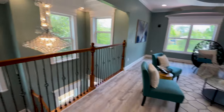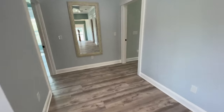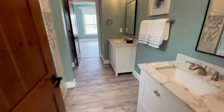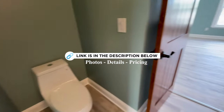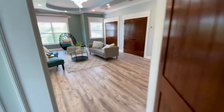Gorgeous chandelier. I'm not gonna show you the bedrooms because they do not have furniture in them. But I did wanna show you, got a Jack and Jill bath up here. Ooh, where'd I go? Here it is. Jack and Jill bath for these two upstairs rooms. And those doors again. Absolutely phenomenal. Back out to the loft.